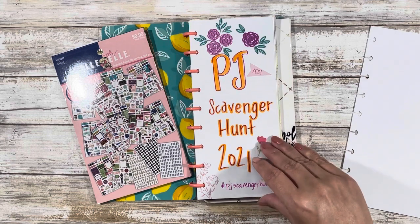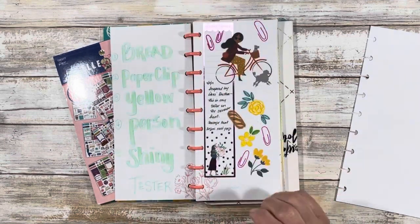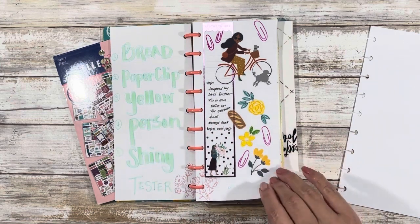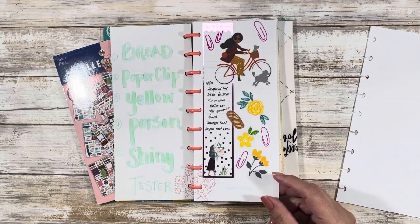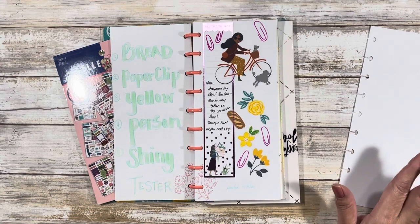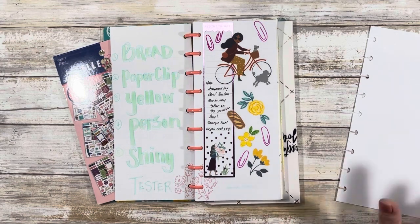All right, so I did start this sometime in May, I believe. Yes, May 10th. And so I did a tester list. All of this information is on my blog. And the purpose of this scavenger hunt is for me to utilize my tools and my various mixed media. So I've got stickers, washi, ink, Tombows, all kinds of things.